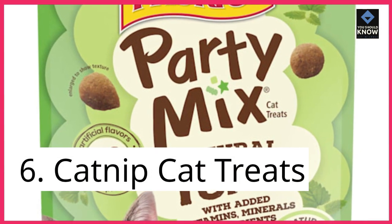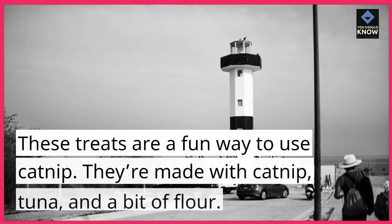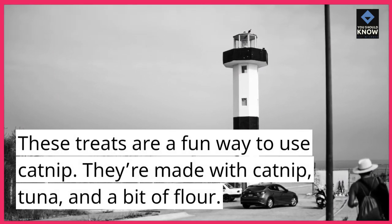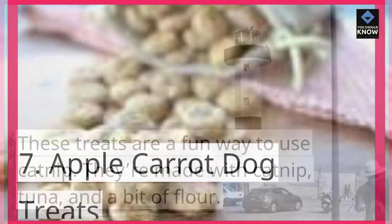6. Catnip cat treats. These treats are a fun way to use catnip. They're made with catnip, tuna, and a bit of flour.